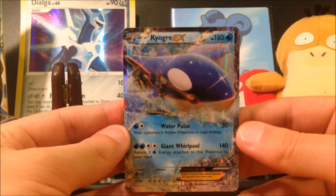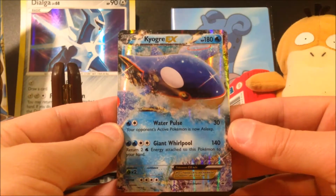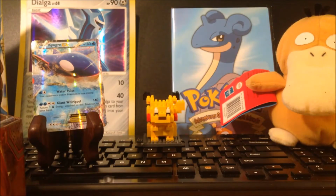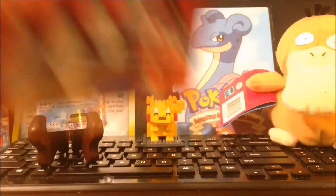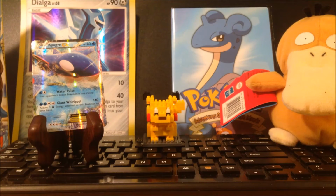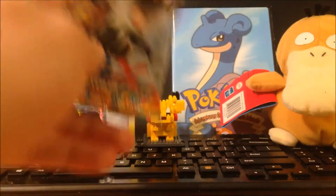Any fun plans or... here we go. Just have to focus there. Kyogre EX. We'll put them up here, kind of signify our opening here. And let's get into it. They each come with this code card here where you can go get this card on the TCG online. Alright guys, so again we have two Primal Clash, Phantom Forces, and a Furious Fist. Let's open these up, see what we get. I am really excited to be opening these cards for you guys again. Alright, let's get into it.